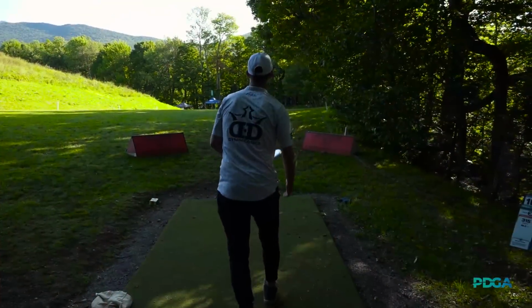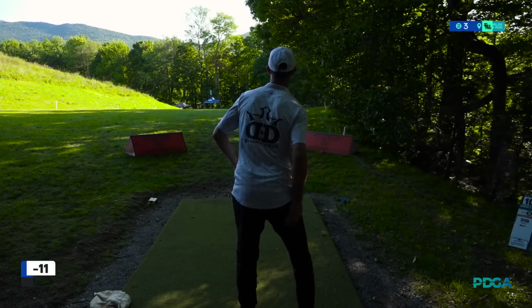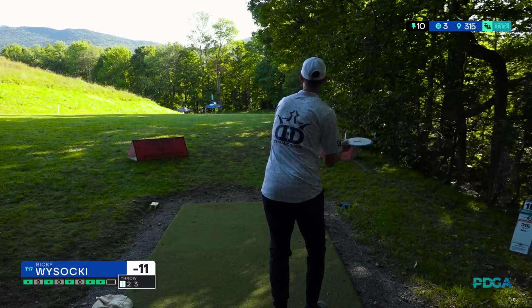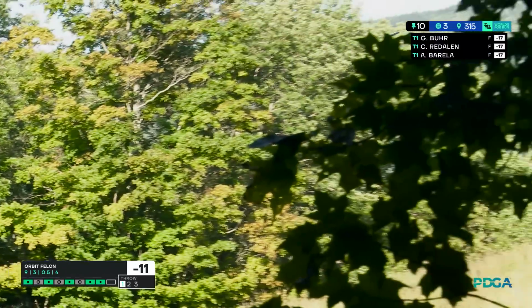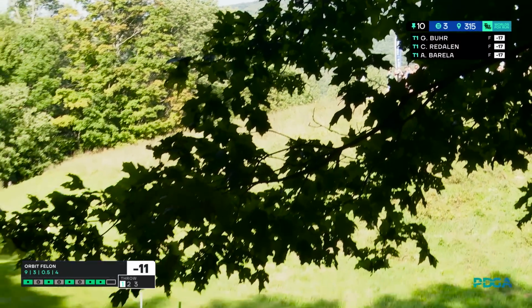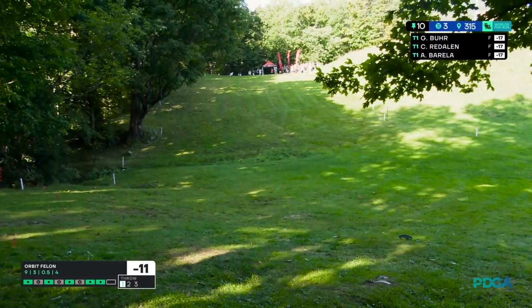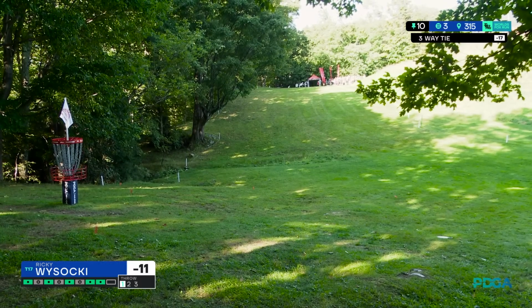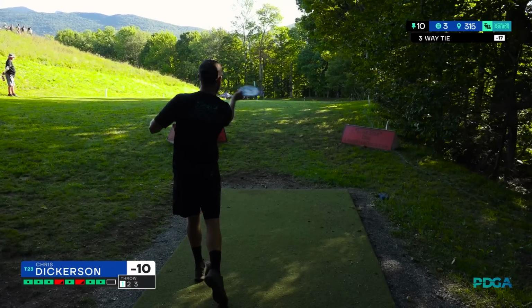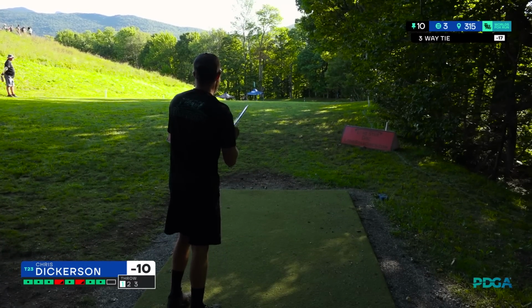Hole 10 is the second easiest hole in the course. The only reason it's not the easiest is because hole 6 still exists. Just an easy forehand hyzer for most of these guys. You might see a backhand putter or 2. And that's going to do wonders for your scorecard if you can knock down a 20-footer. I've seen him do it. I've seen him do it.